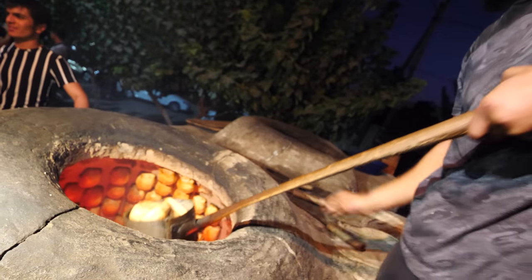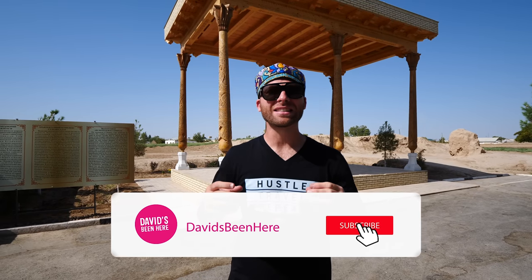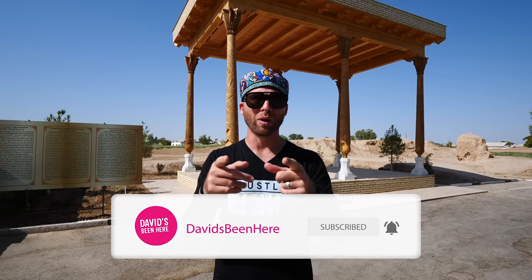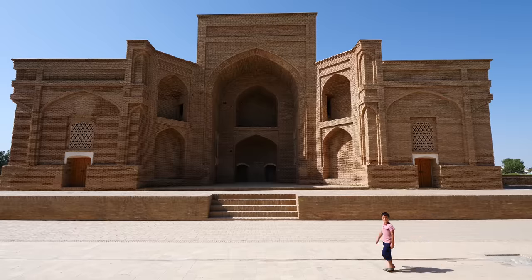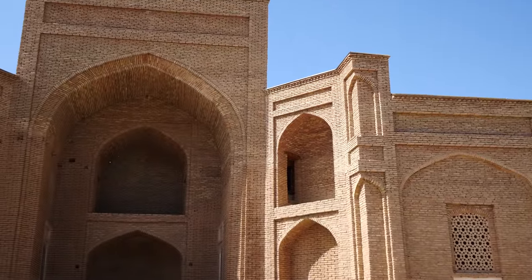We're going to start off first with a mausoleum, then after that, we're going to go see a fortress, then we're going to eat various different somsas. Are you guys ready? We're going to start off right here at this place. This is a mausoleum. My friend, what do we know about this?